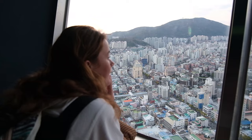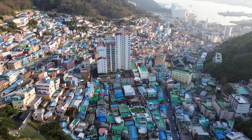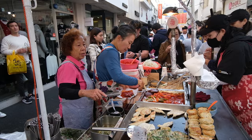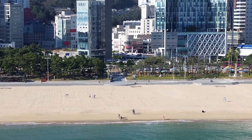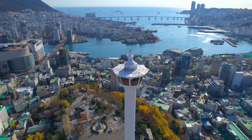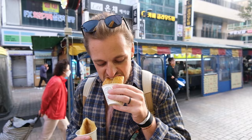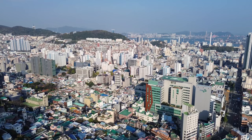Over the next 2 days, we're going to be exploring South Korea's urban and vibrant coastal city of Busan, a place filled with bustling streets, mouthwatering markets and street stalls, white sand beaches and so much more. We're going to be taking you along with us as we check out the main things to do and places to see here in Busan, as well as getting stuck into some of the tastiest and our favourite Korean foods that you should also try on your trip to South Korea.